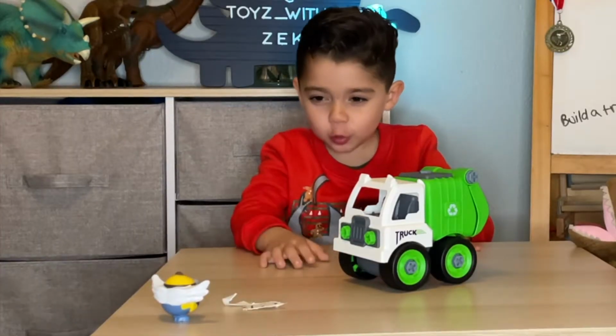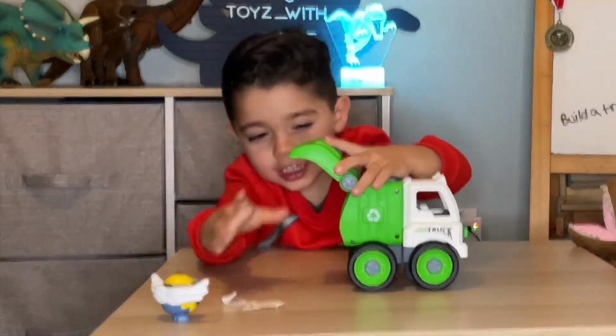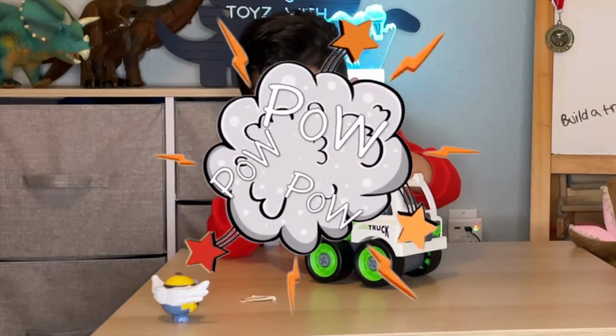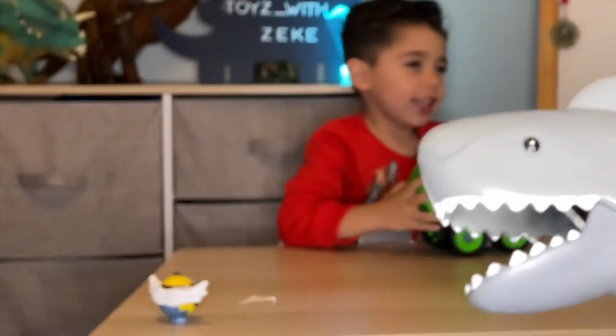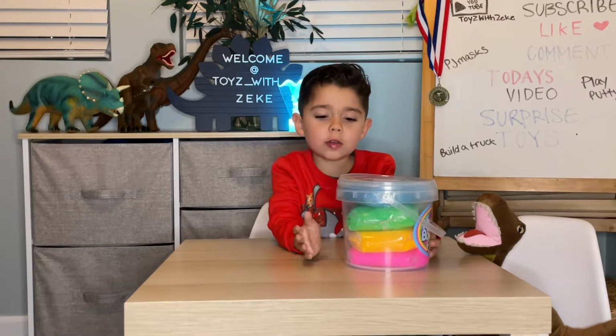Minnie, was this yours? Yes. Okay. Ching, ching, ching, ching. Ching, ching, ching, ching. To the building site. Now the colors come with.